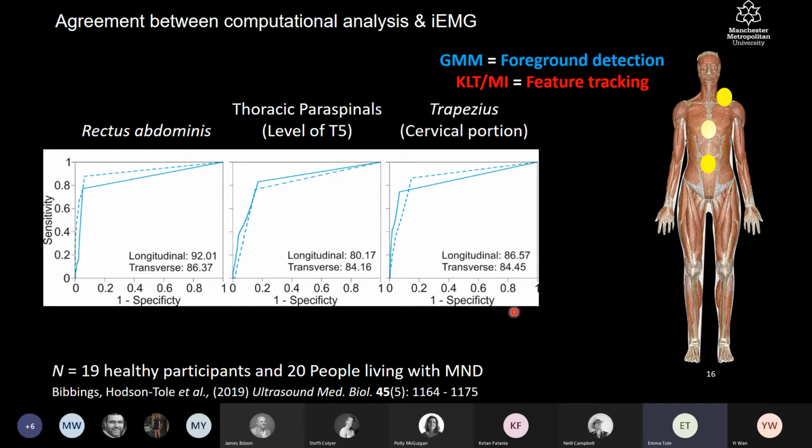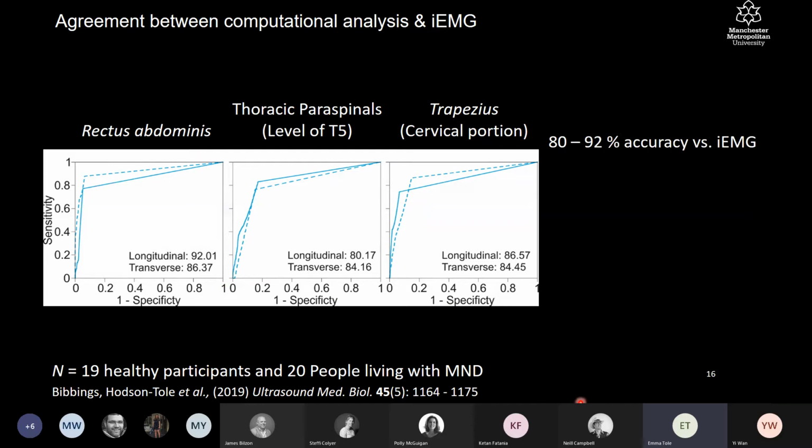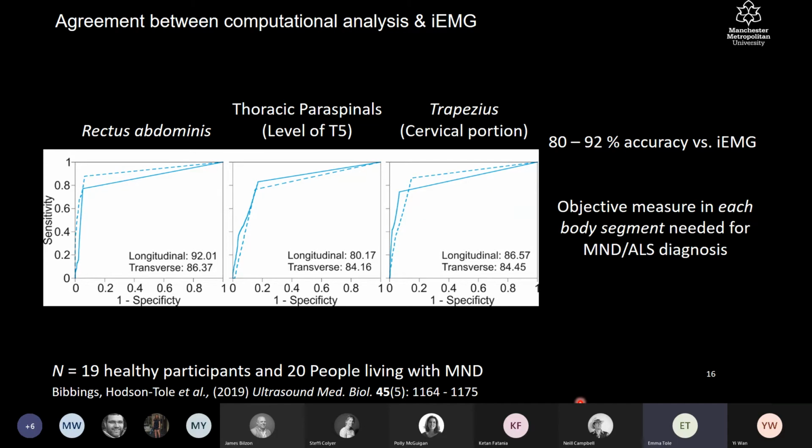But what you can see is that the accuracy of our foreground detection has been quite high in each of these muscles as well. So overall, we were able to see an 80 to 92% accuracy for the foreground detection approach versus this clinical gold standard of the intramuscular EMG. And importantly, we know that this objective measure works in each of the body segments needed for MND and ALS diagnosis. So we really feel like we've taken quite a significant stride forward in being able to develop a tool that is going to have clinical use for diagnosis and potentially for monitoring disease progression as well.